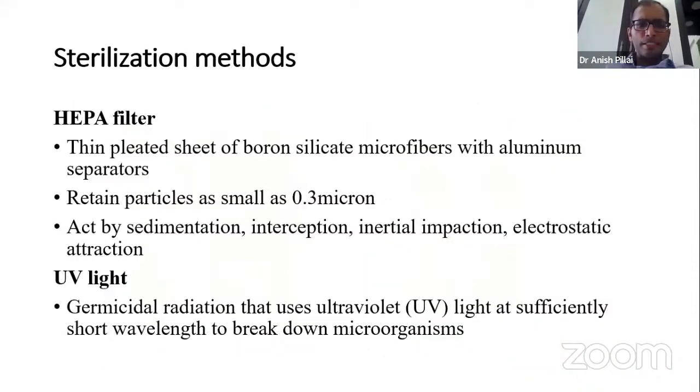The HEPA filter basically is a thin pleated sheet of borosilicate microfibers. It can retain very, very small particles as small as 0.3 micron. So it actually traps most of the bacteria and viruses. There is an additional sterilization factor which is called a UV light. It has a germicidal radiation which prevents and breaks down microorganisms. Because the UV light is toxic for us, we usually put it on 30 to 45 minutes before entering. And once during the preparation of the parenteral nutrition, we close it.